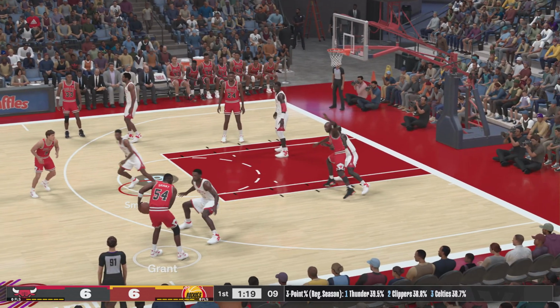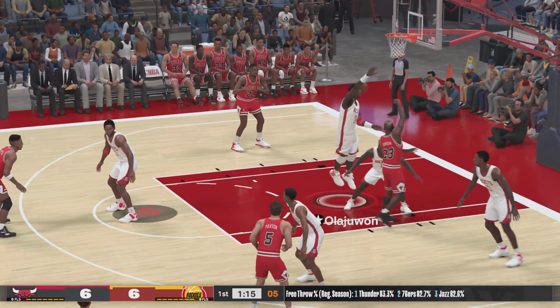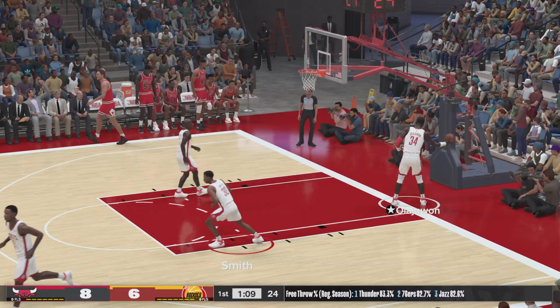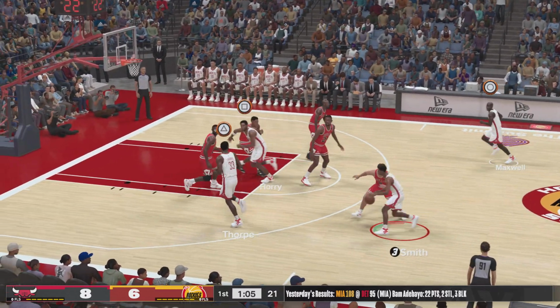A minute 20 left here in the opening quarter. Just 5 on the clock. Cartwright gets the bucket. Nice job on the interior. Cartwright shoots a high percentage because he takes quality shots. He never forces bad shots.